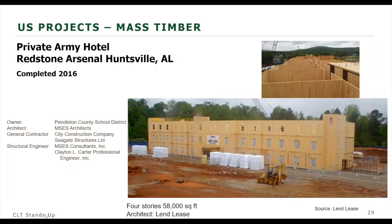And this had roughly 58,000 square feet of construction that included studios and suites using cross-laminated timber, developed by Lend-Lease. Now, that was back in 2016, and they also finished their second 4-story hotel in November 2018, and it's an Army hotel, the Candlewood Suites in Fort Drum, New York, all out of cross-laminated timber. And from what I understand, they have quite a few more that they intend to build out of cross-laminated timber.